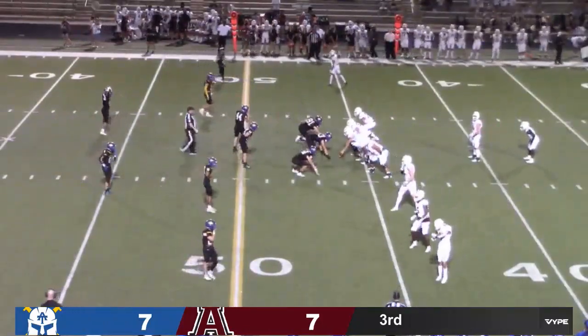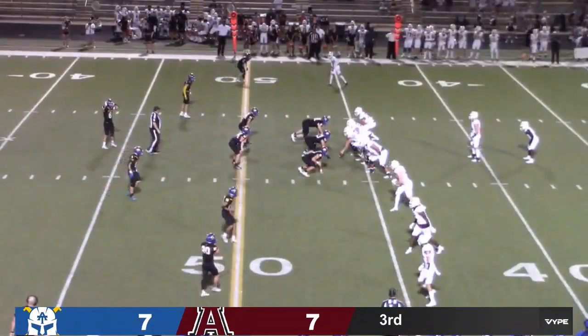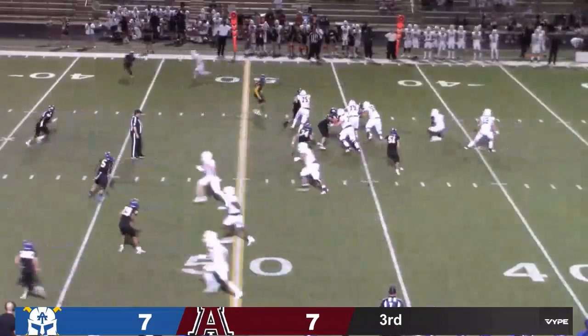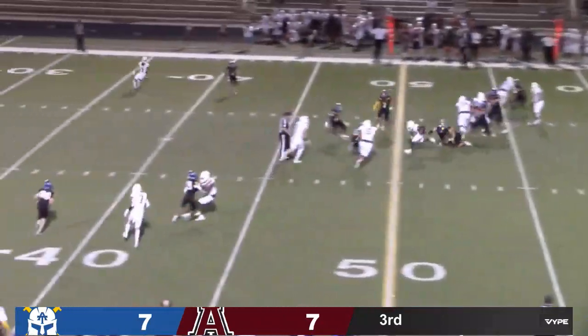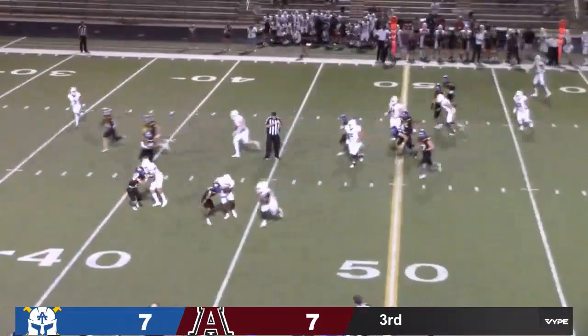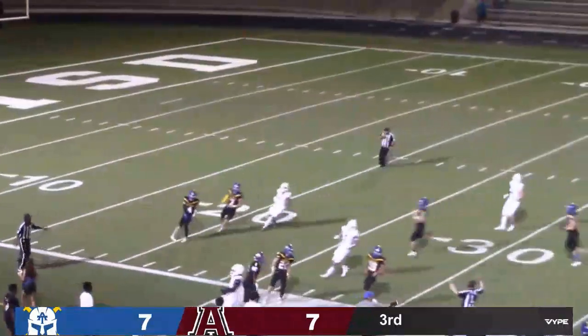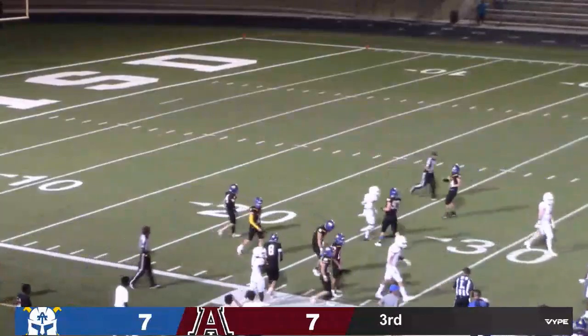Sets up a 2nd and 5 from near midfield. Here's Davenport. He's got Bats in the pistol. He's going to turn. He's going to give. Little cutback. Spin. Cutback. Still up. Hold it. Yeah, we're going to get a flag there. 2 flags. 3 flags. Okay. So that one's coming back in a big way.